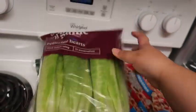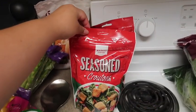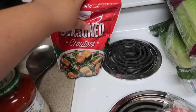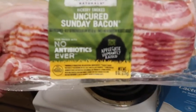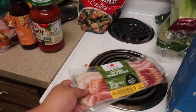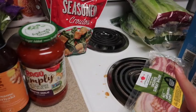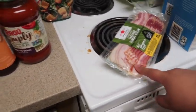And then I got 2 big bags of romaine lettuce, romaine hearts, to make salads and stuff. Another reason why I got the seasoned croutons, I got 2 of them because that's basically what I like to bring for lunch all the time. And then the Applegate's natural uncured Sunday bacon. So yeah, we got that for Sunday breakfast, or also to add on to make those stuffed mushroom things.